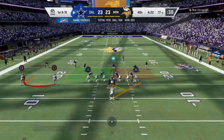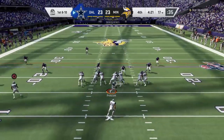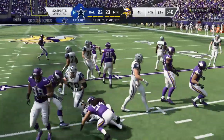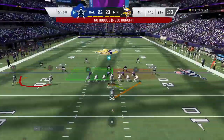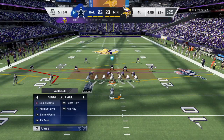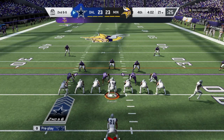So Prescott and the Cowboys now with a 1st and 10 at their own 17-yard line. They start on the ground with Elliott. Eric Kendricks in on the tackle. He continues to struggle to find a crease to break off a big one and might need to just put that aside and just try and ram his way forward and get what he can.